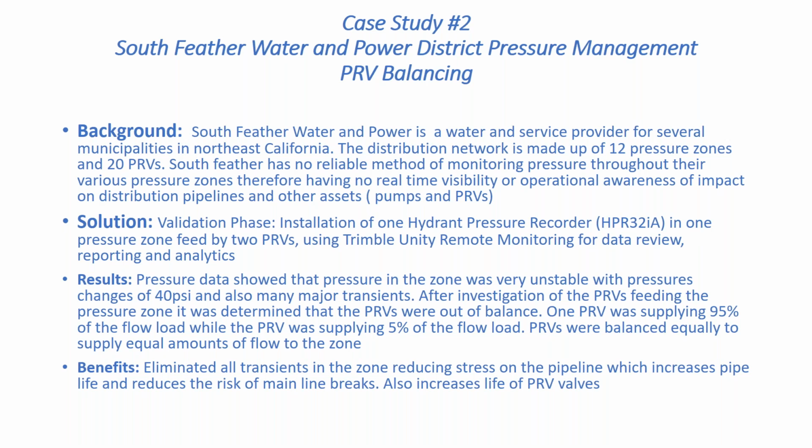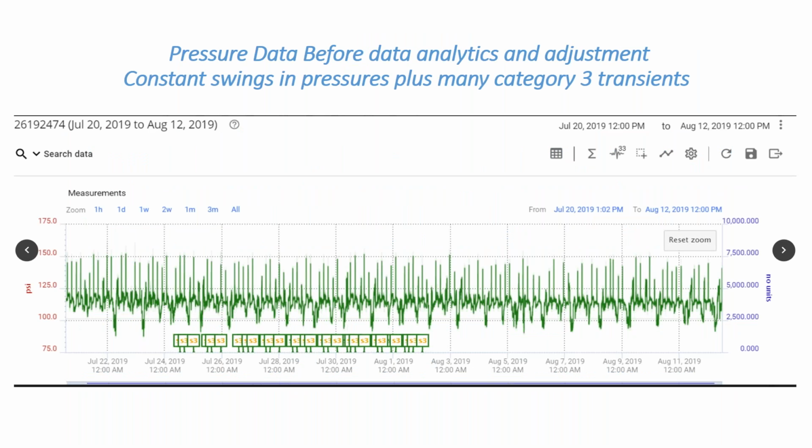You'll see it again in the chart that I'm going to show you in the next slide, but it eliminated all the transients that were occurring in the zone, and it reduced pressure on the pipe, which ultimately would increase the pipe life and reduce the risk of mainline breaks. And it also added life to the PRV valves. And again, the data and the picture will tell the story.